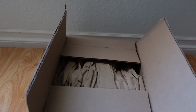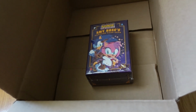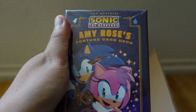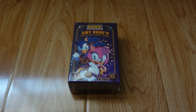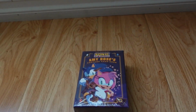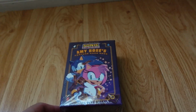For those of you that are wondering, yes, this is pretty much a big package that I'm about to unbox. Is that really all to it? This is Amy Rose's fortune card deck. Get a thumbnail of that too. I guess this is time for another Sonic unboxing, which is the recent item called Amy's Fortune Card Deck.